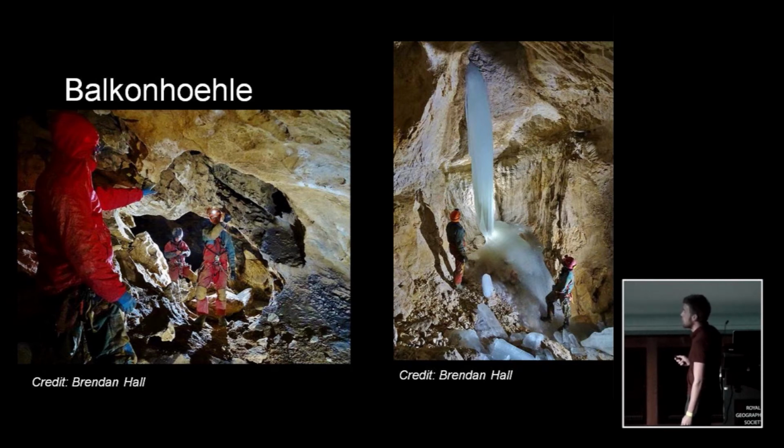Some of the older caves, like Untitled, I showed a picture of earlier, are much more extensively covered, for parts that people need crampons and things to explore. But interspersed in these other caves at Balkonhoehle and Tonic Shacked are large ice features.